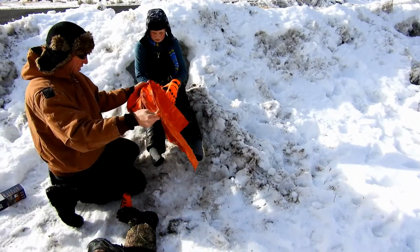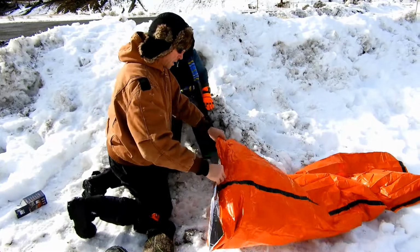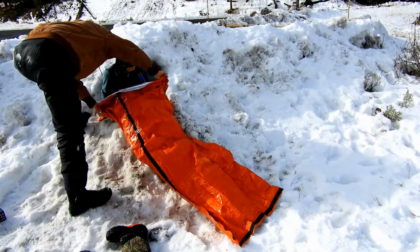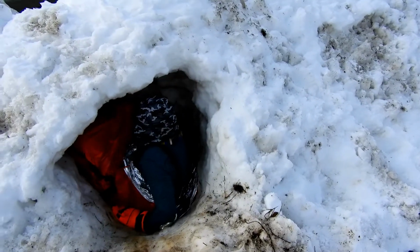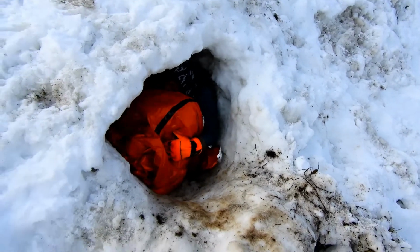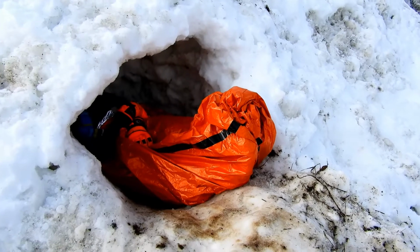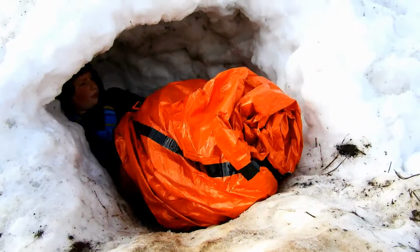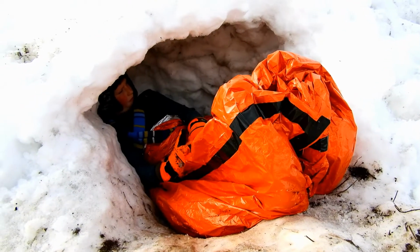Position. It's okay, slide on in. Can you get your whole body in it, I bet, huh? There you go. Is it warm and toasty? Are you asleep yet? What do you think? Awesome. Warm? There you go.